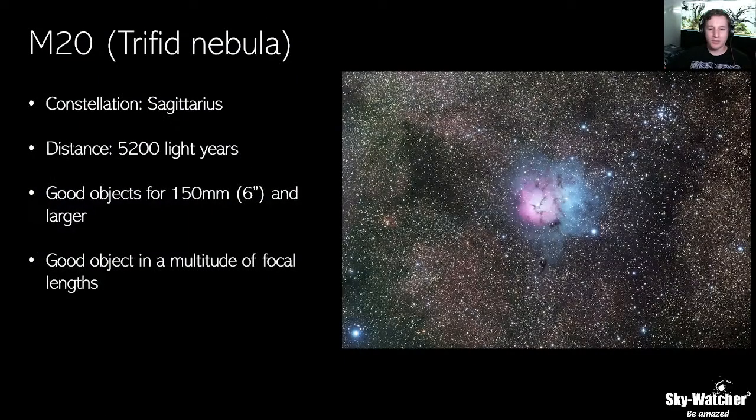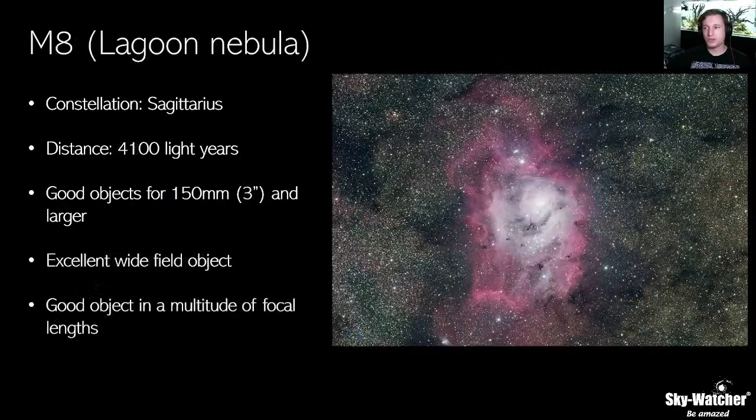But these two are normally a pair. So M8, the Lagoon Nebula, is also in Sagittarius. It actually has nothing to do with the Trifid physically. Trifid's about 1,000-ish light years behind it, roughly. Then you have M8, or the Lagoon, which is 4,100 light years away. That is a typo there. Not 150 millimeter. You can see this in a 3-inch telescope or a pair of binoculars in dark skies.